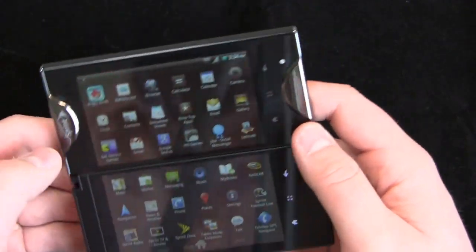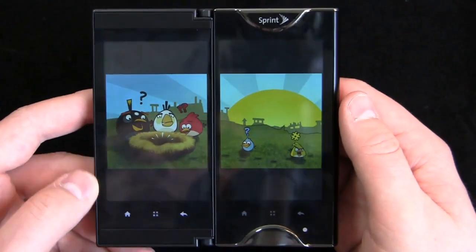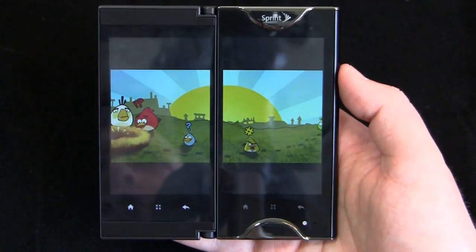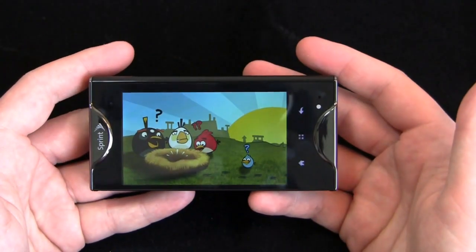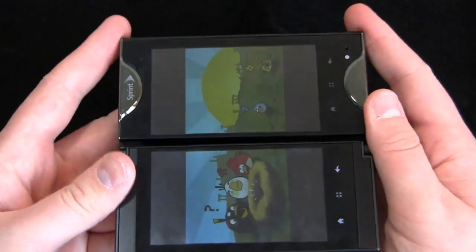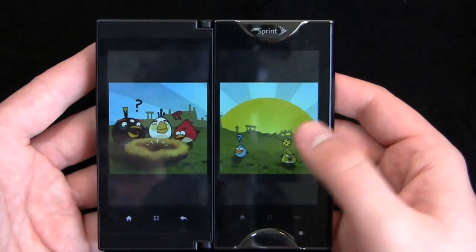Click on that. And so you can see that's using it in full tablet mode, where it's going across both screens. Now, if I want to play it from there, I can close it, and it goes right back. So very easy to use, very easy to transition between the screens and between the different form factors.